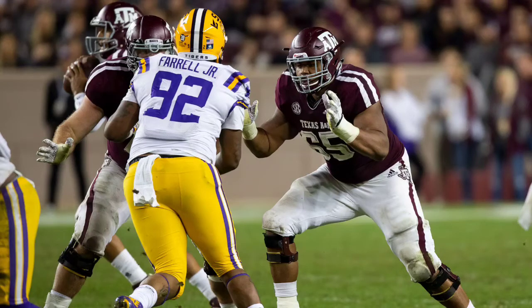In terms of his NFL comparison, he's been compared to Orlando Brown of the Kansas City Chiefs. So he has some upside for sure. Maybe someone to keep an eye on for sure.